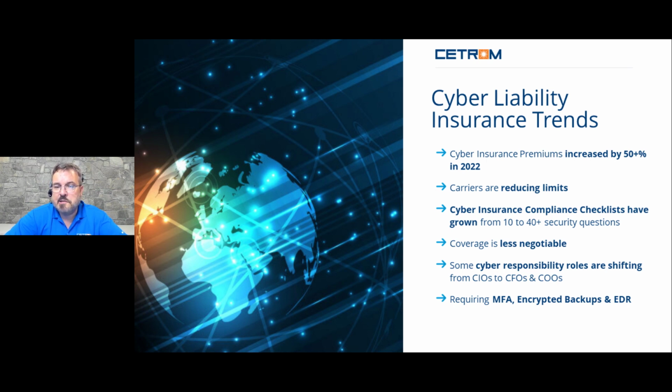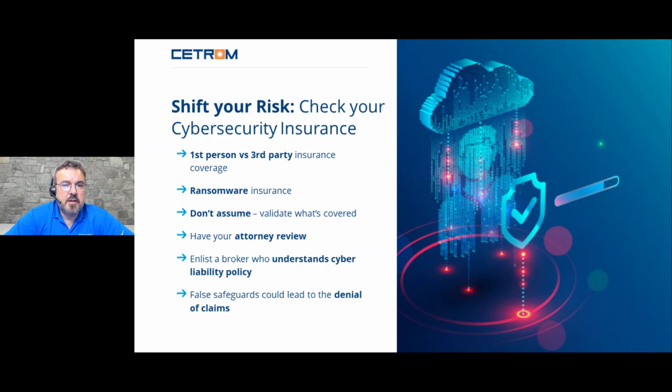Again, don't trust the salesperson. Have a cyber attorney that specializes in cyber insurance and cybersecurity review your binder. It doesn't matter what the insurance salesperson says. What matters is what the binder says, and that's the key component. Shift your risk, check your cyber insurance plan. There's a big difference between first person and third person coverage, and understanding those threats, and understanding if you were hit by a cyber attack, where do you need protection?